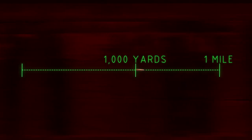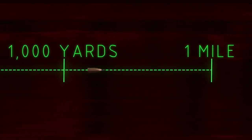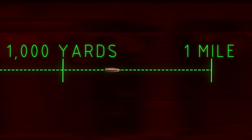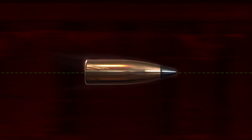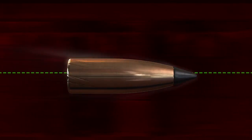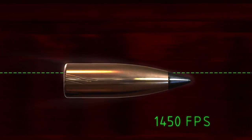Yeah, so the bullet slowed down quite a bit. That extra 760 yards has a lot of effect. That much more energy's been robbed. That bullet's gone transonic and now subsonic. So at 1,000 yards, say we were 1,450 still, at a mile, we've dropped below 1,000 feet per second.